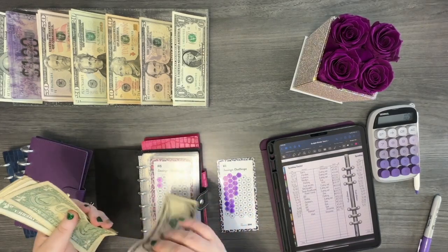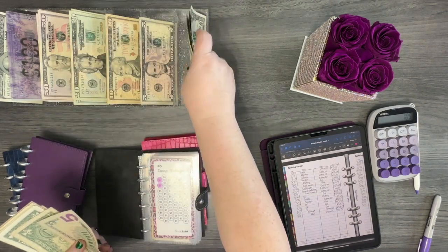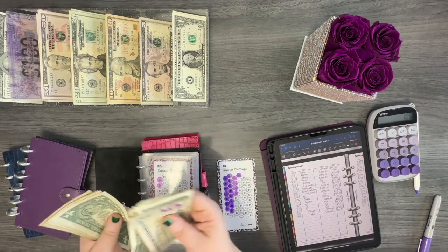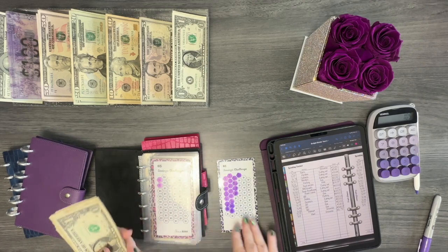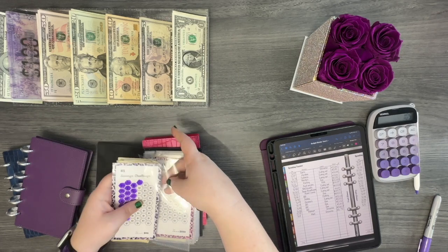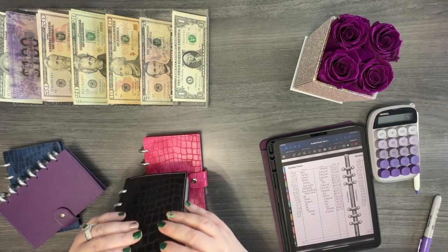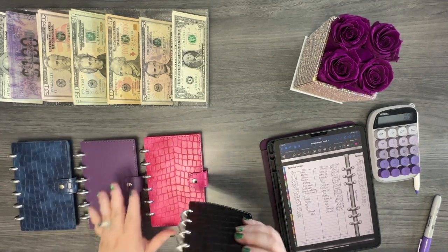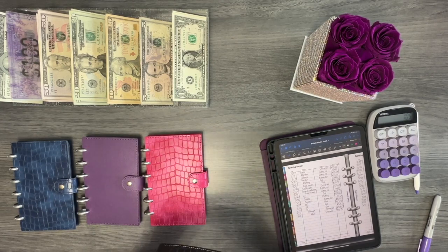So 5, 6. I'm gonna go ahead and, oh, there's not 5s there. There's only 3. So 5, 6, 7, 8, 9, 10, 11, 12, 13, 14, 15, 16, 17, 18, 19, 20. $20 in my $1 savings challenge. So that's good. Perfect. Okay, and this is bulking up quite a bit. I think I'm gonna need to split some of these challenges across multiple binders because some of them are starting to get thick, and I have quite a few in these, so it's probably time to split this up.